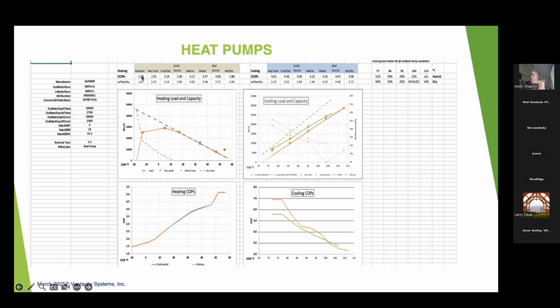And obviously the subarctic has temperature ranges that are very low, and you're going to have a lower COP. It's 1.88 in the subarctic. When you get into hot, humid, it's all the way up to a COP of 4. It's very efficient for a heat pump to run cooling with a small delta T. It's also very high in marine, 4.17 COP. So that's what this chart shows, the COPs at those different temperatures. These are your outside air temperatures, and these are test points that they do.